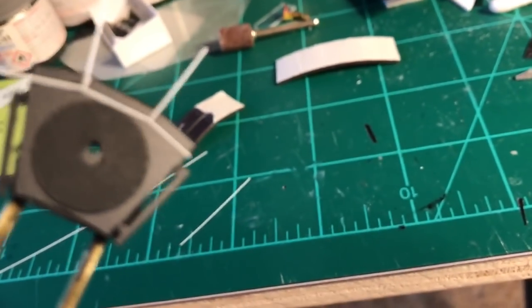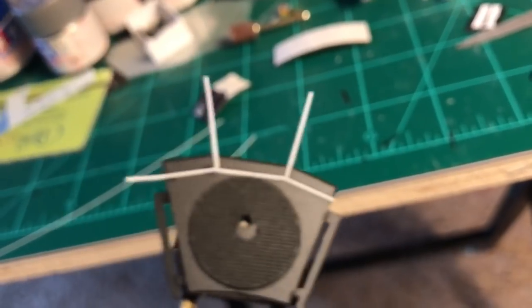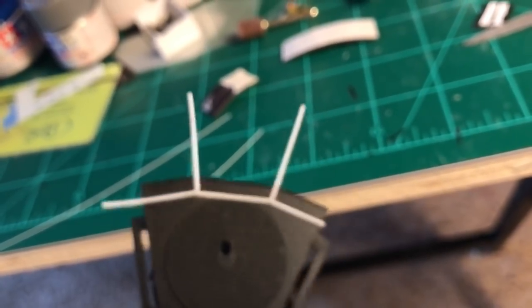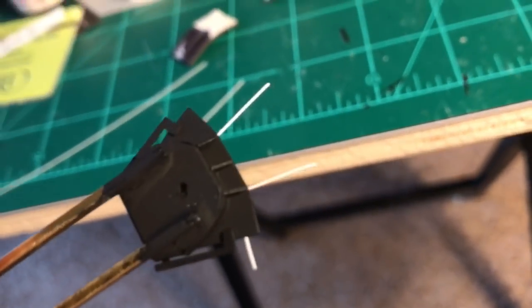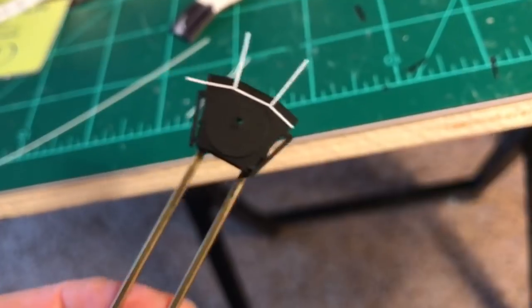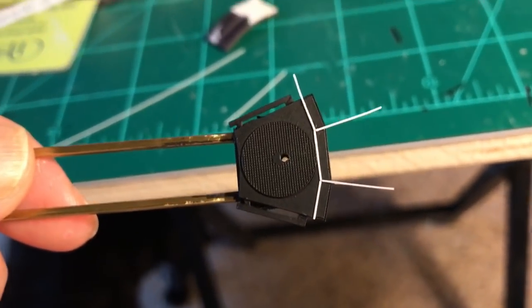So I'm just taking little tiny pieces, dipping them into some CA glue on a piece of cardboard, and then gluing on a piece at a time. And then sometimes as they extend like that, I'll glue it on, and once it dries, I'll flatten this down and use an X-Acto knife to snip it off at the end. Okay, all right. So I'll get these finished up, and then we're going to start putting this pod bay together.